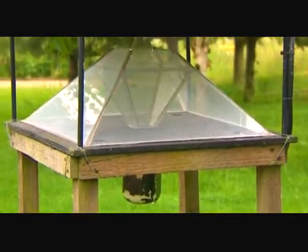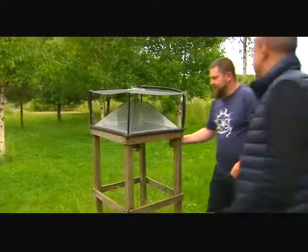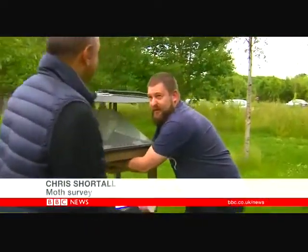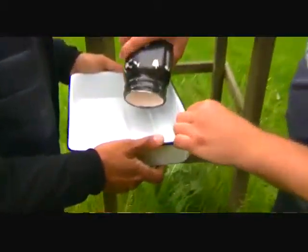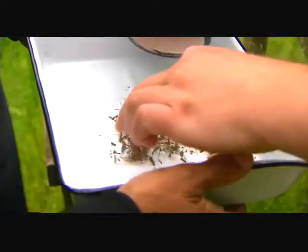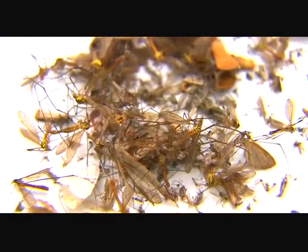Scientists have been monitoring these moths in traps all across the country. Well, normally I'd expect maybe one or two of these at most in the night, but this last couple of days we've caught, along with other things, maybe 50 or so.